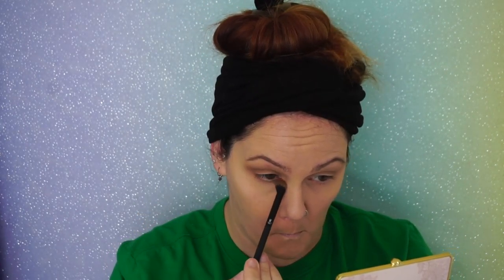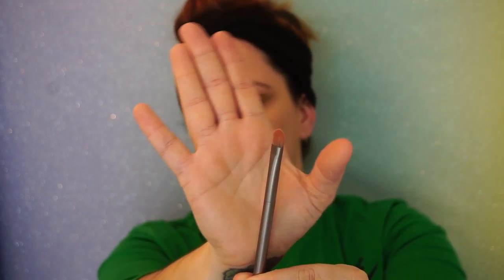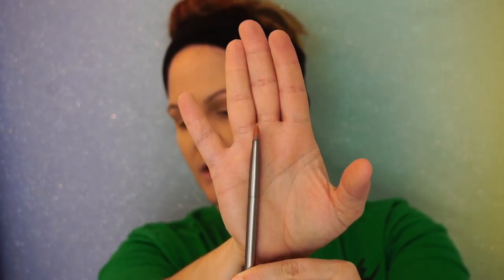Doing the whole natural lighting. It'll be back. Sorry if the color is a little off. And then I'm gonna just take that same brush and just go underneath my eye. We're just gonna go with it for now. I'm not gonna pull out all my lights. I do this every time.